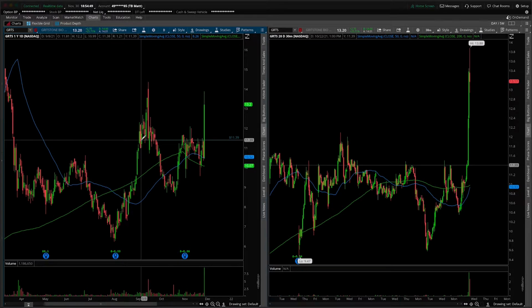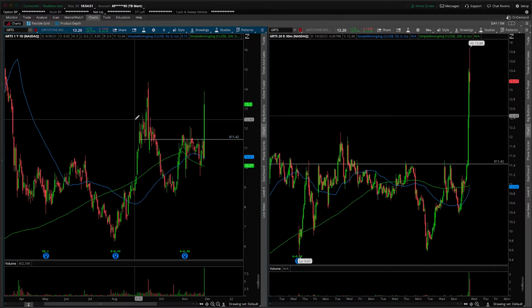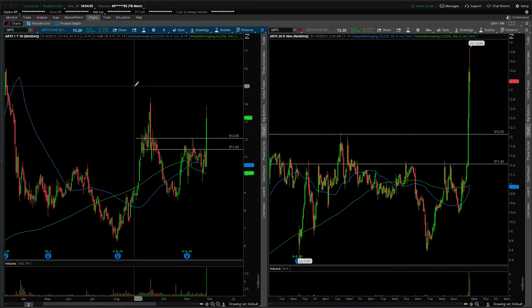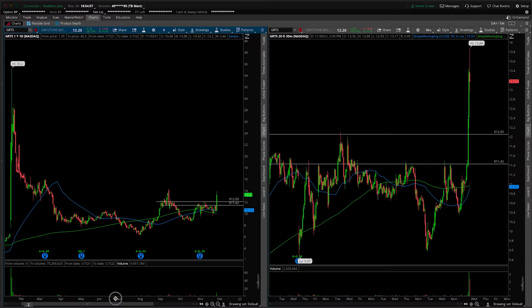as we always do by giving ourselves a daily roadmap, just pointing out the most obvious areas of support and resistance. Then we'll talk more nuance as we drill down to the 30-minute intraday time frame.